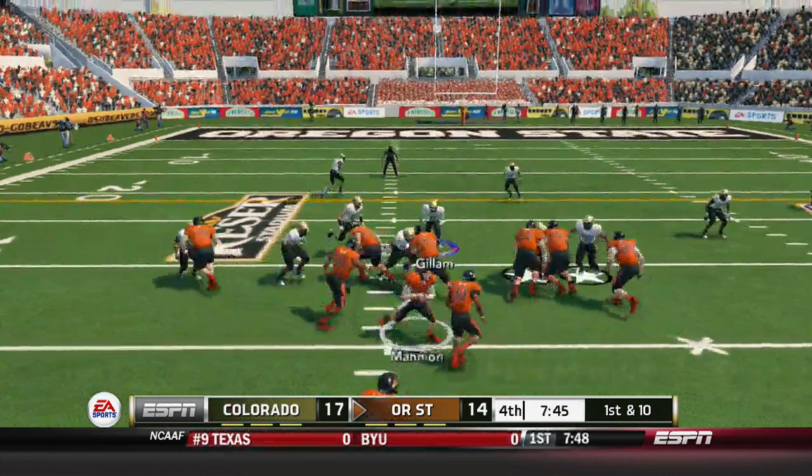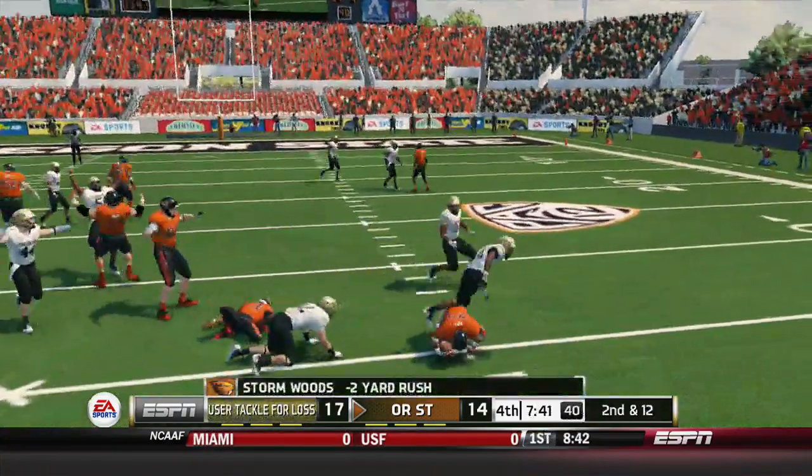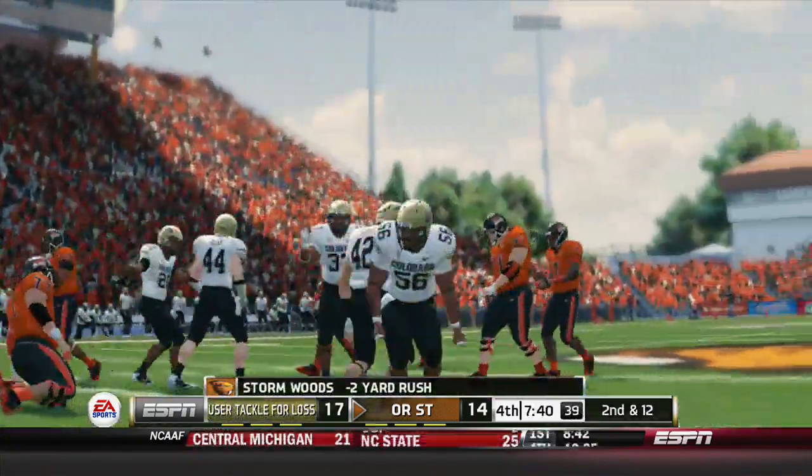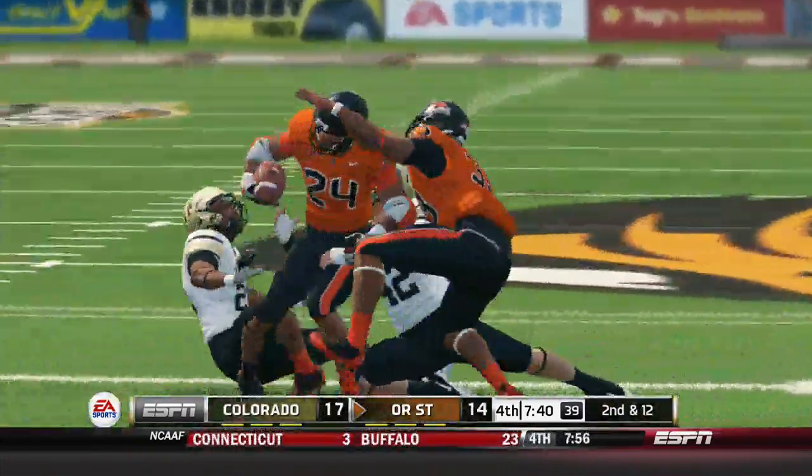Let's go. And they got him for a loss. More plays like this, and the coaching staff is going to need to change up the blocking scheme. You can't allow the defense to play in your backfield.